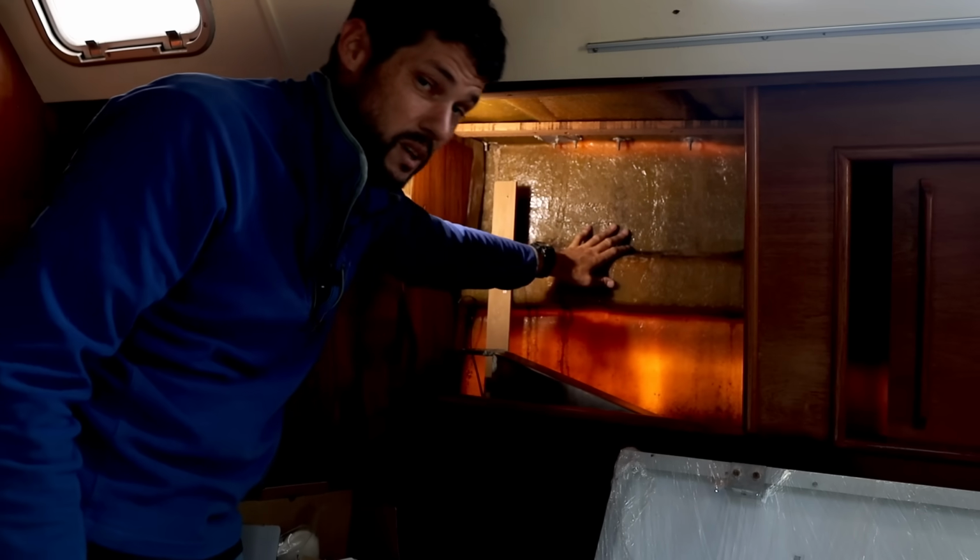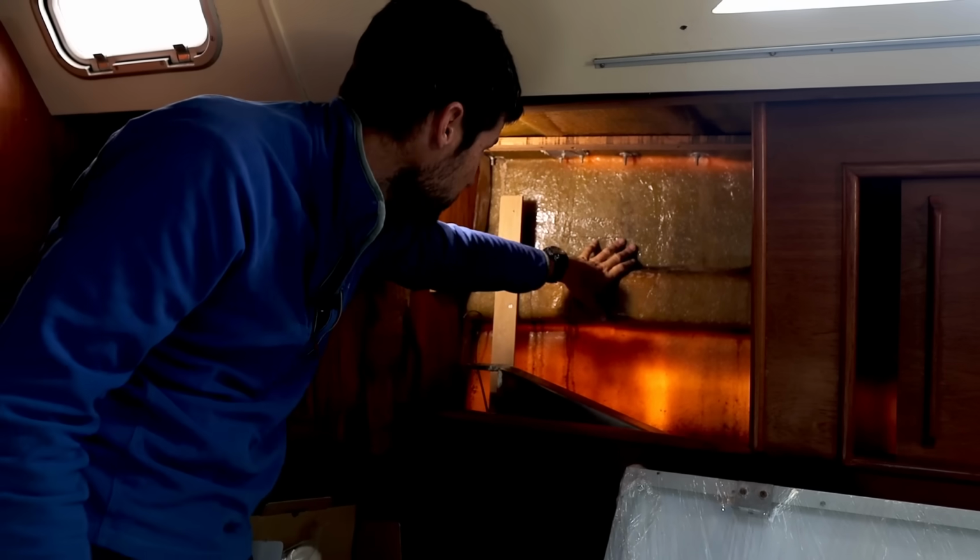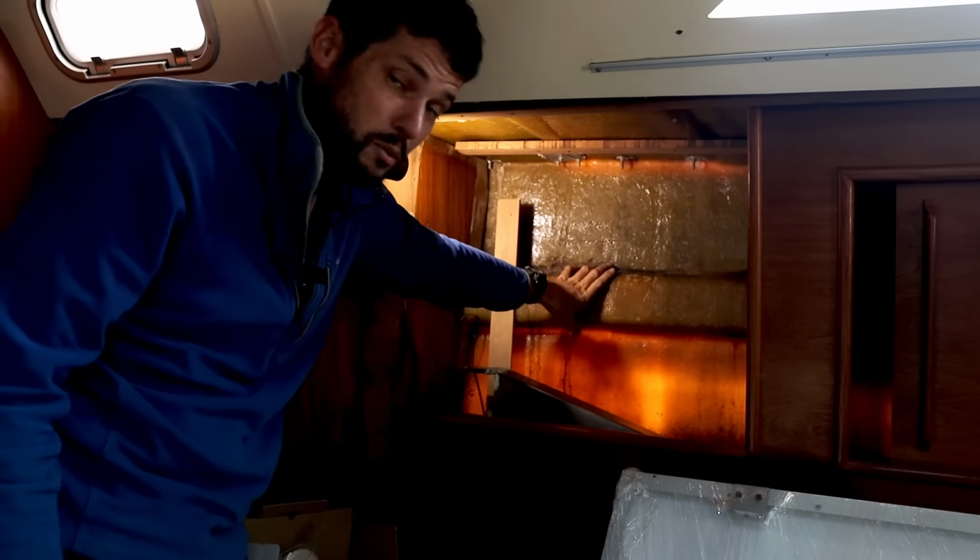So those are the old holes, we think, from when she had a previous tow rail on, or when this tow rail was put back on in a slightly different place. And they weren't sealed, and that's where we got the leaks.